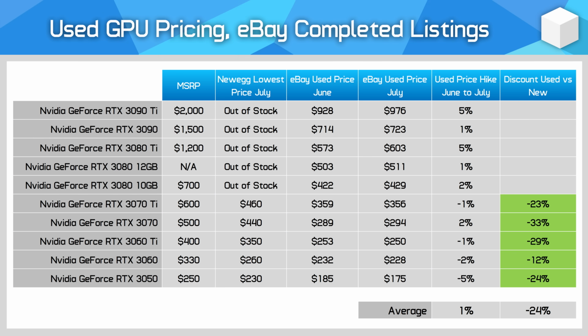For used GPUs, Nvidia's GeForce 30 series is an interesting situation. If you're after a higher end model from the RTX 3080 and above, pricing has slightly increased month on month, but for models that are still available to purchase brand new, pricing in general has dropped slightly. Not exactly a huge difference though, and some models like the RTX 3060 are not discounted enough on the used market to consider compared to brand new models that have recently dropped in price.